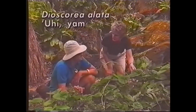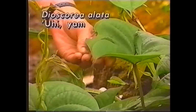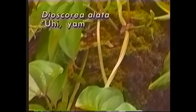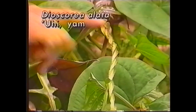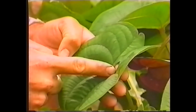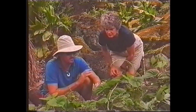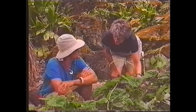This is yam, or uhi, which is a vine with heart-shaped leaves, and it looks somewhat like the Hawaiian sweet potato, or uala, but it's an unrelated plant. Also, it's different from the yams of the grocery store that you see, because those are really just sweet potatoes with a very deep orange color to the tubers. Well, also you can distinguish this plant from the uala by the winged stem that you see here, and also the leaves of the plant have veins that go from the tip all the way to the base here. And it also has very inconspicuous small flowers, and the tuber is elongated and the flesh is crispy.